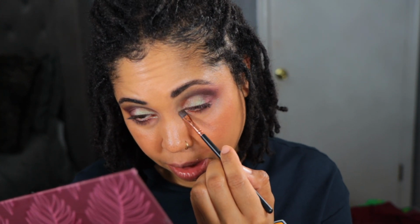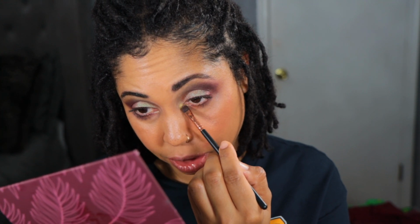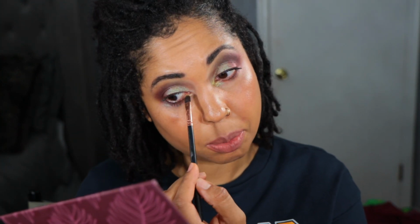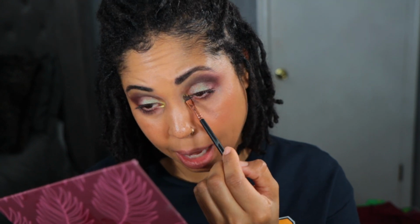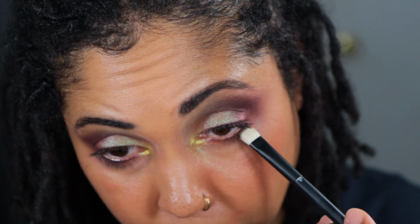Oh, I said I was gonna spray these shades this time. I'll do it in the next palette, y'all. The Evergreen palette will be tomorrow. I am so happy though with this right now. Let me just show this to you up close. Yeah, this is nice. For the lower lash line, I'm gonna go into Hexapod, which is the green. It's gonna be a little muddy with what I didn't completely remove.